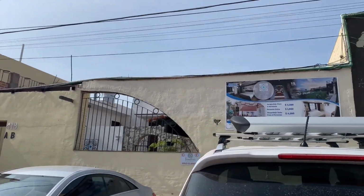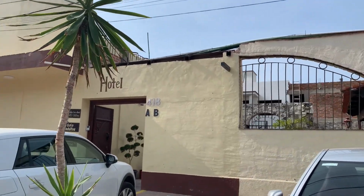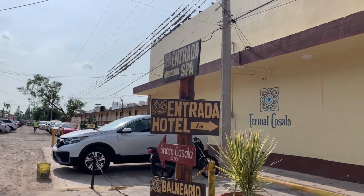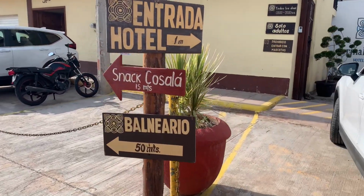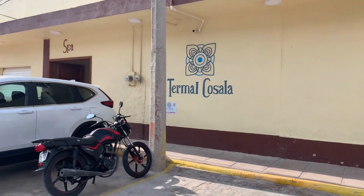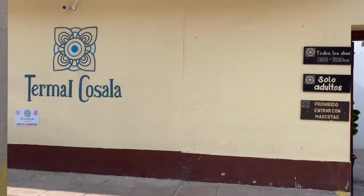So we looked around a bit. We weren't sure exactly where the entrance was, so we asked someone we saw standing out there, and they said, go on in through this hotel entrance. There's a sign there pointing inside, and we headed in, and that says Thermal COSALA, which is the spa.